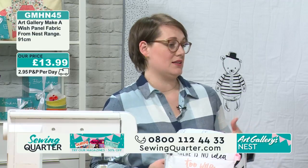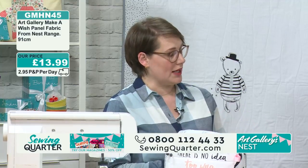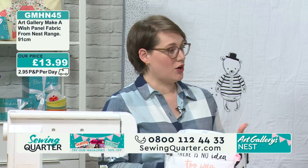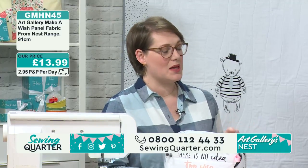It is comparative to like a Tana Lawn. It has that finish, that feeling to it. But it is a quilting cotton and you can use it for dressmaking. You know, there are lots of different things that you can do there.